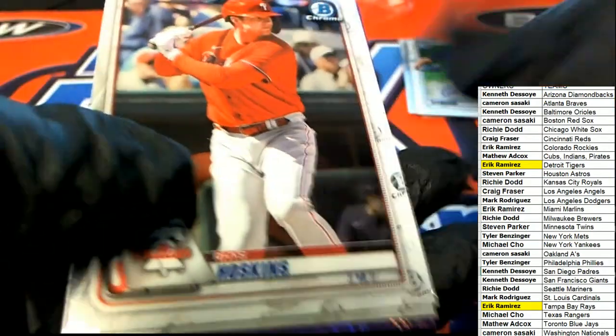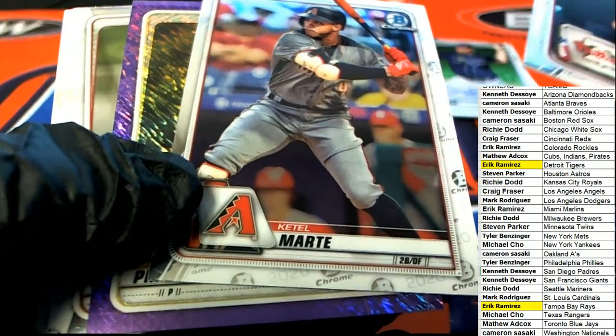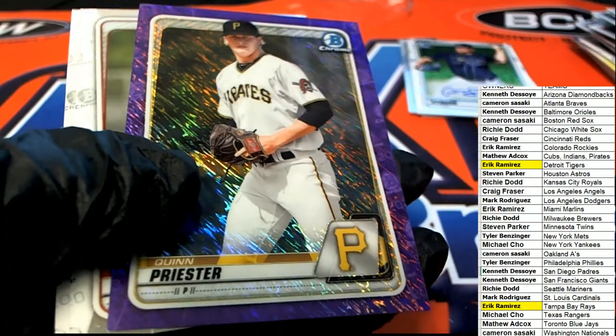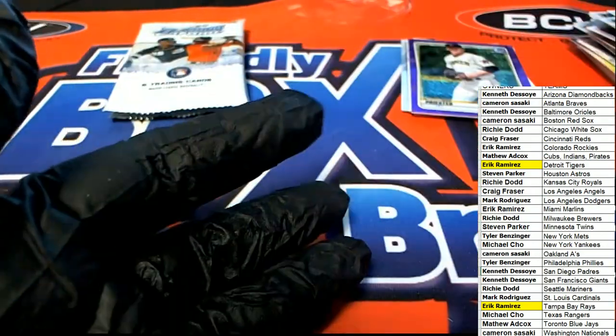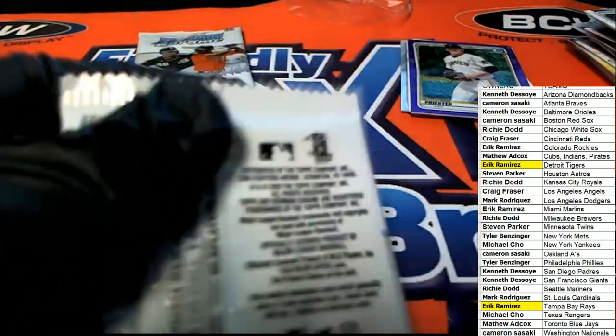Two of the three autographs have been hit. Now we have a shimmer. And it's a Pirates shimmer. Pirates purple shimmer. Those are not numbered.